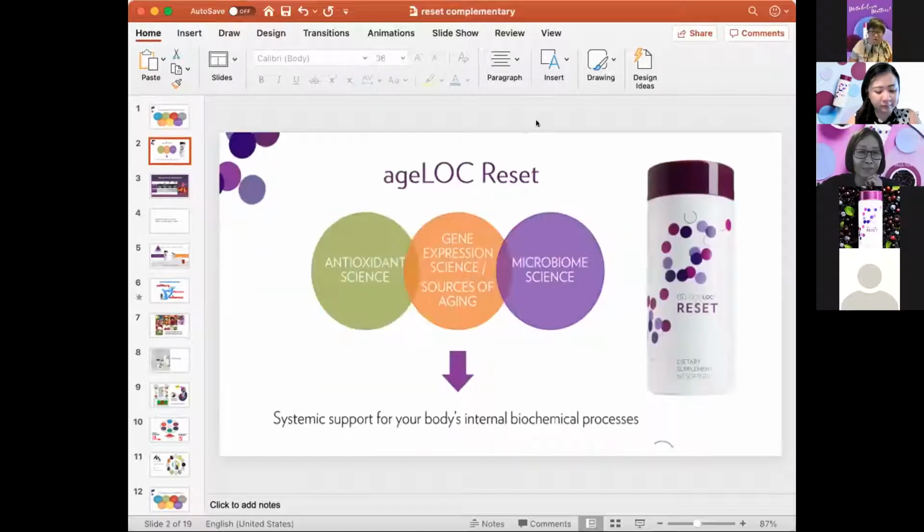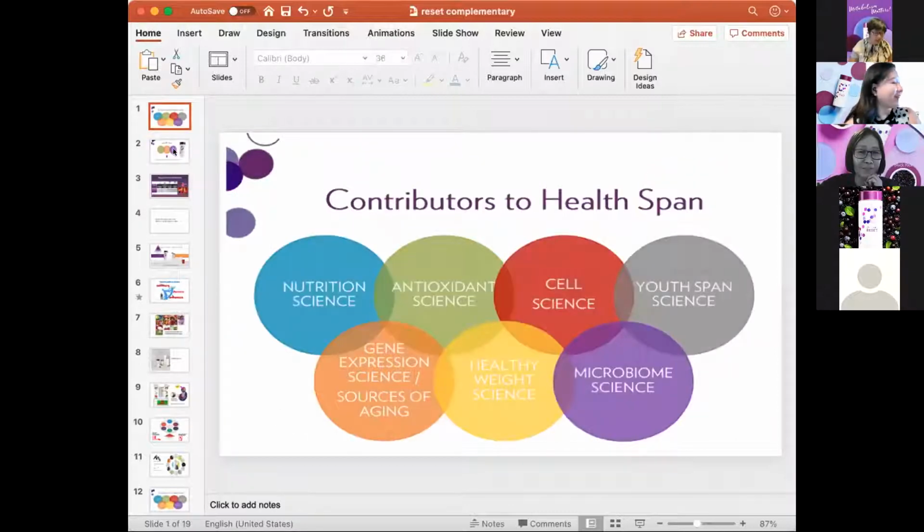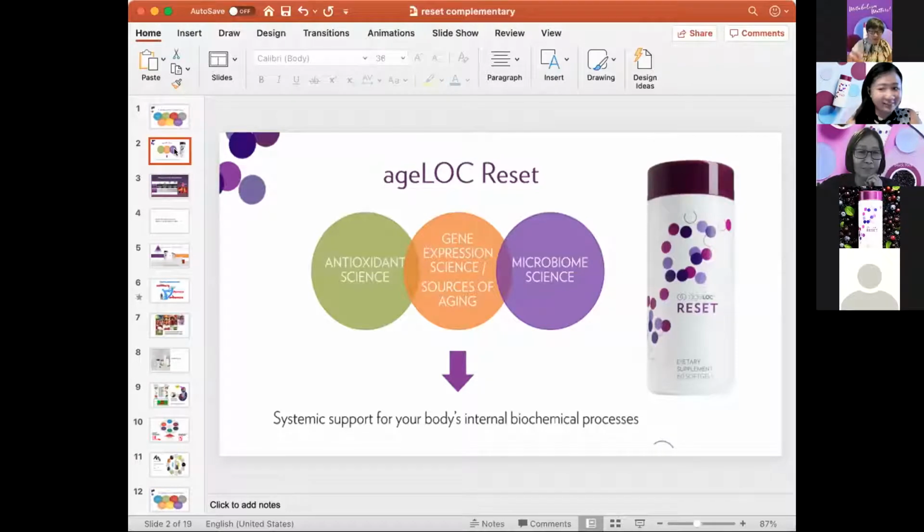ageLOC Reset basically covers three aspects from all these different bubbles here, three different bubbles that can help us improve health. Basically, the anthocyanins inside are a very powerful antioxidant, so it's also an antioxidant support. Of course, with ageLOC, it covers the gene expression science as well, so we're targeting the root or the sources of metabolic health problems.